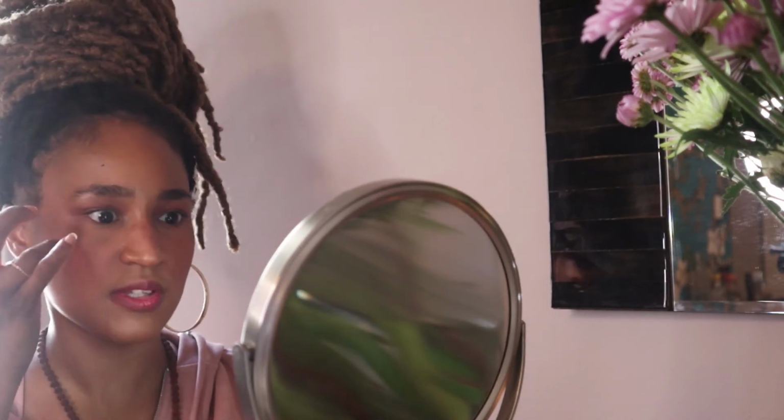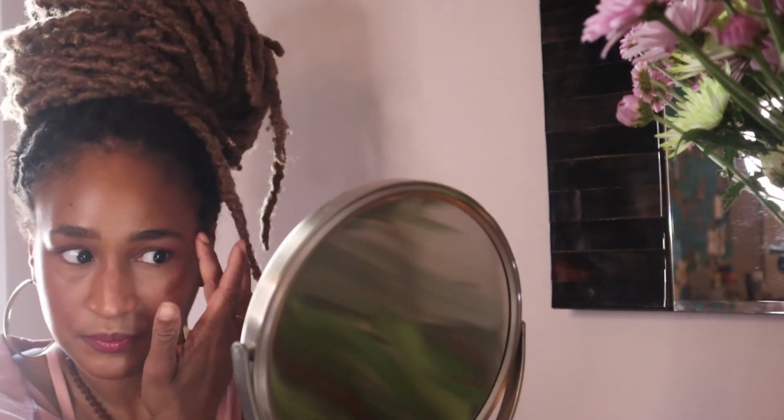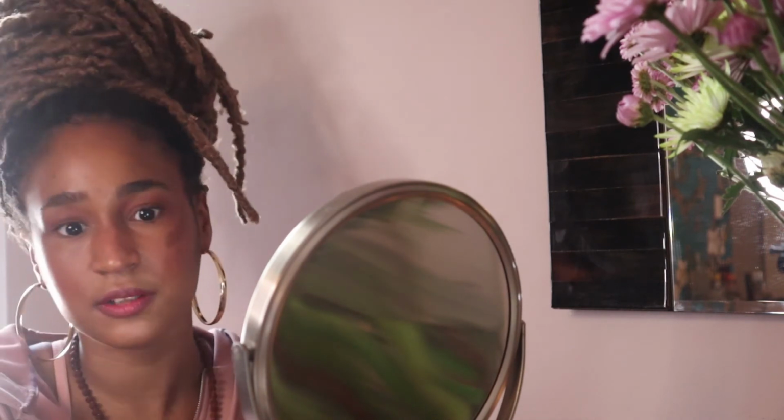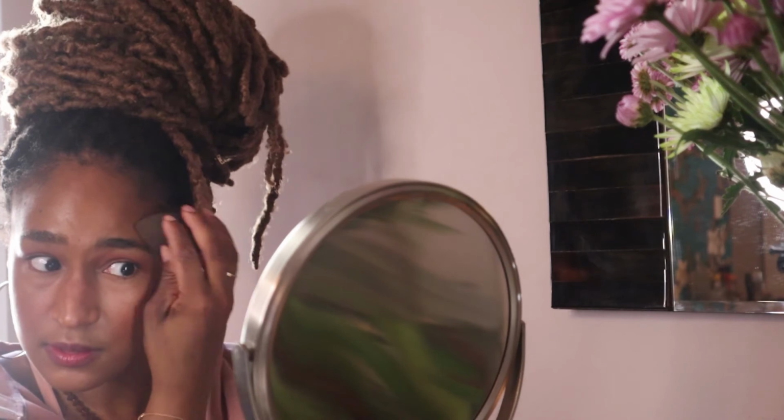I could always use that on the outer portion and then go in with a lighter highlight in the inner portion, but I just kind of wanted to see it. But that's how we learn. You know, makeup is a little bit of a learning curve. You gotta just dabble and see.